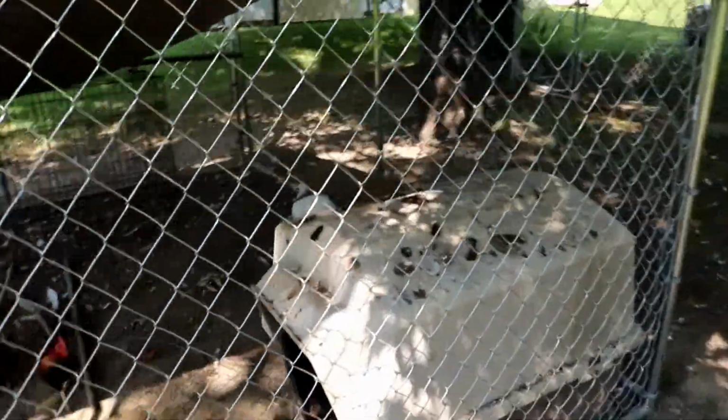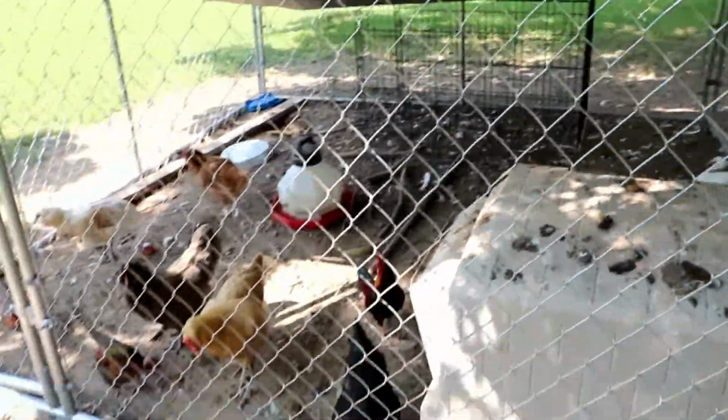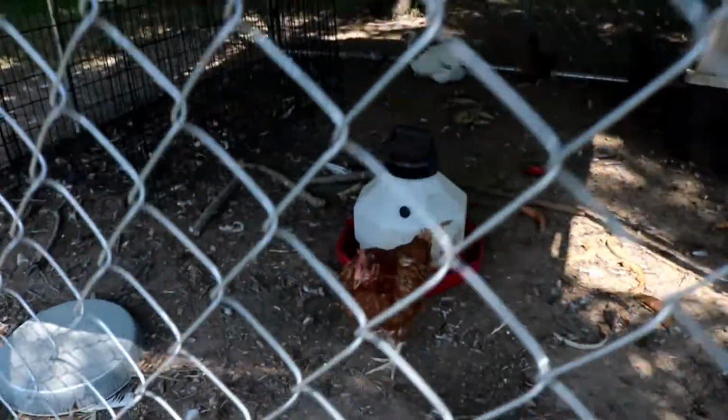They like to roost on here. They won't go in it. They like to roost up top, so it's gross. Hey sweeties. So they're all hanging out in here. Let's see if I can get a picture of this. Did you hear the dog? This one right here. Hey sweetie.